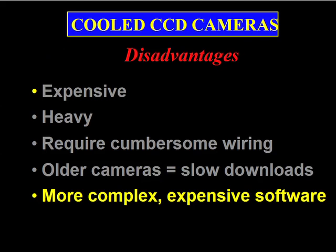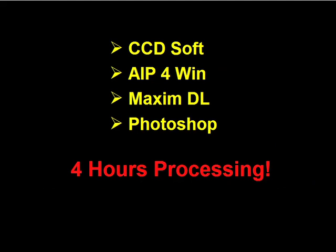And these cameras do require, again, Rob alluded to this this morning, fairly complex, expensive software. Now, this is what I used for that Mars image I showed you a few minutes ago. I used 4 programs. I probably used more. I just can't remember. I've repressed this. And AIP for Windows is fairly inexpensive. I don't know what they're charging for it, but it's a pretty good price out there. Maxim and Photoshop are very expensive, okay? CCDSoft is free if you buy a Paramount. So, you know, we're talking some expensive stuff here. That's a good deal.